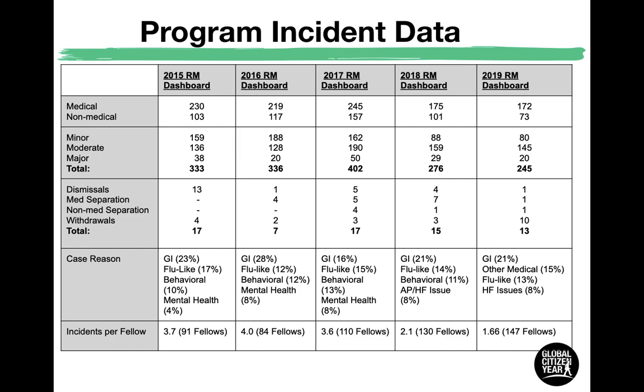So parents often wish to know more about what types of incidents we are commonly dealing with. And this slide gives you some of that information over a historical trend. So last year was the 2018-19 program year, and we had 147 fellows, which was our largest group yet. And the number of incidents per fellow continued to trend down, which was great news.